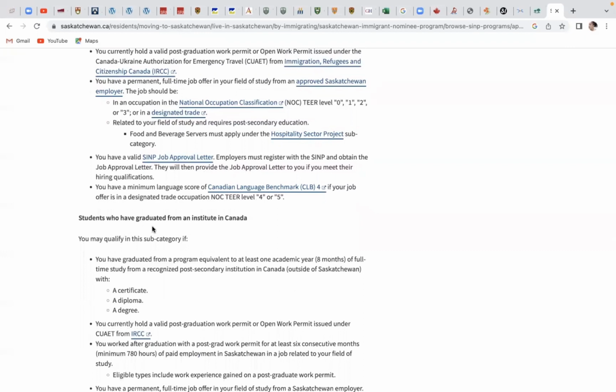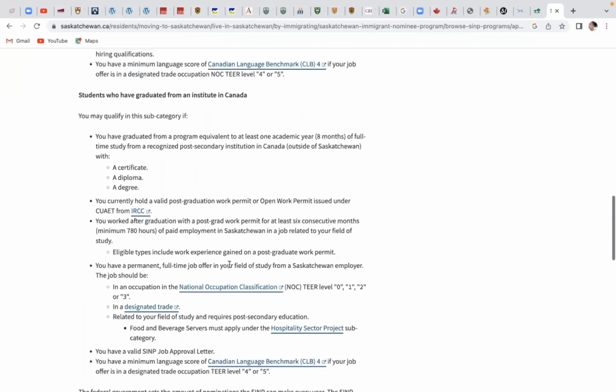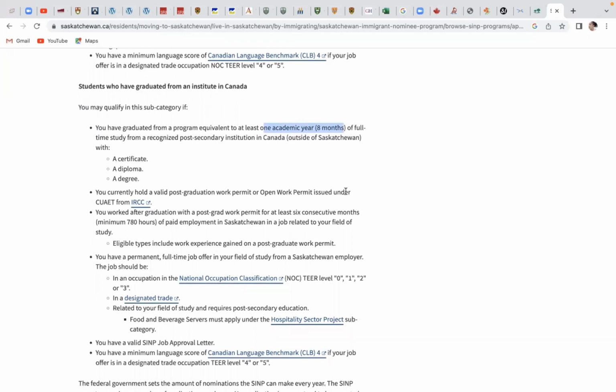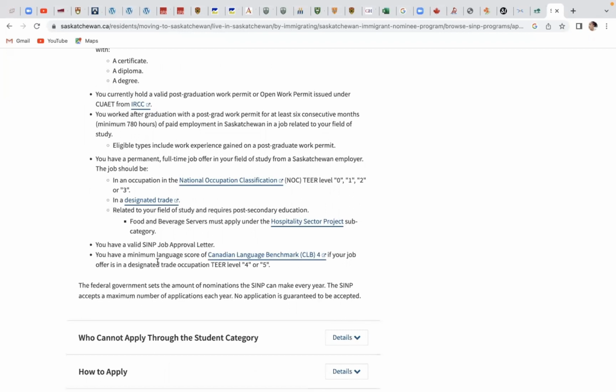Okay, so if you schooled in another province that is not Saskatchewan, it's still the same requirement, okay? The only difference, let me tell you, is that they said you must have graduated from the equivalent of at least one academic year of 8 months of full-time study in a recognized post-secondary school in Canada. Like I said before, one academic year of at least 8 months. You don't want to waste your time. Just go for an in-demand course and take up an 8-month course and move on with your life.